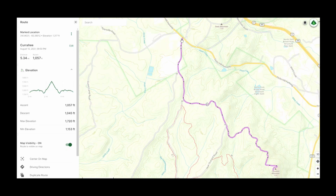Right at this intersection is the parking lot for Currahee Mountain Trail. In this area right here is what's left of Camp Toccoa. They have a great museum. I suggest you stop by there and check it out. But after you park, it's a little less than 3 miles to the top, although its motto is 3 miles up, 3 miles down. You can see over here the total distance for this hike should be about 5.3 miles.